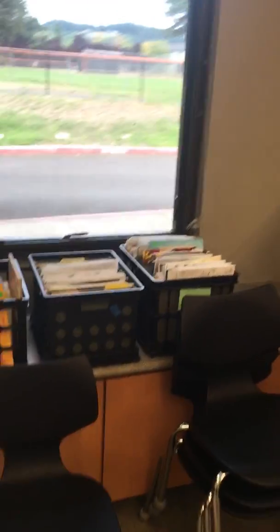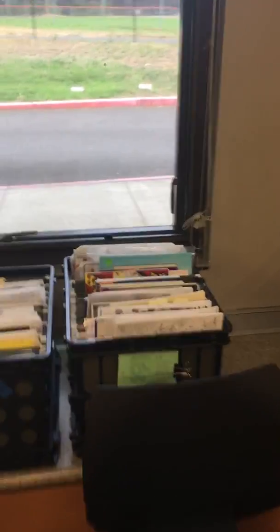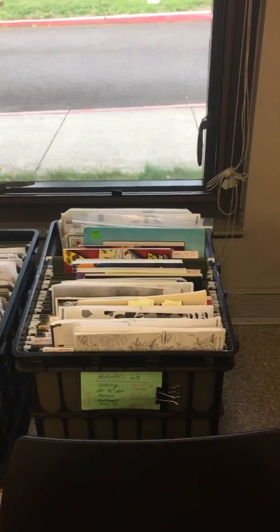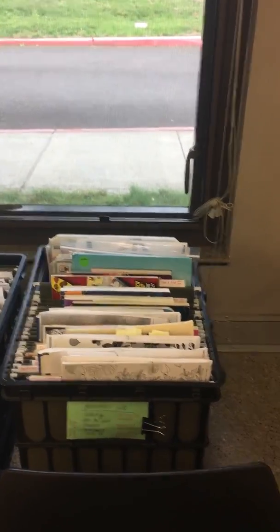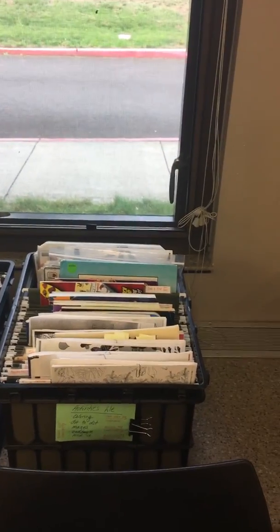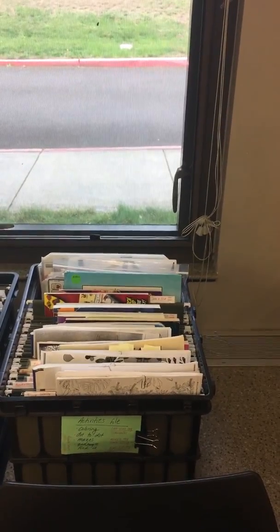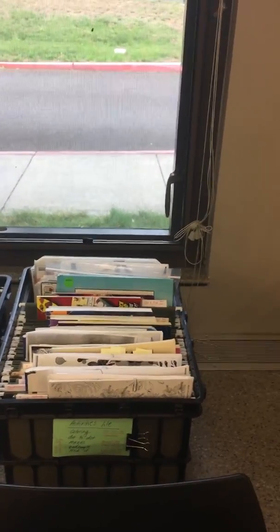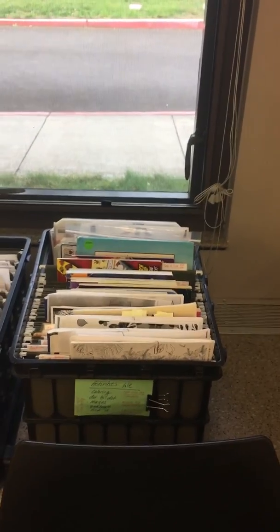In the back, I have crates for everything. These crates just work for me because they're fast. I can dig in and find the item that I need, and it's really easy for me to put it away. I find that having systems where I can put things away as fast as it took me to take them out helps to manage the endless amount of papers that are everywhere all of the time.